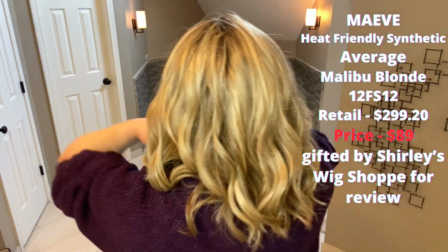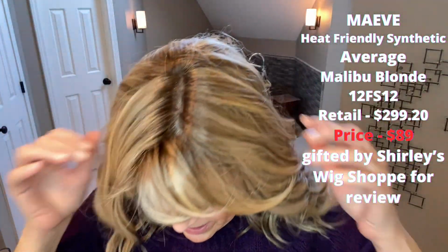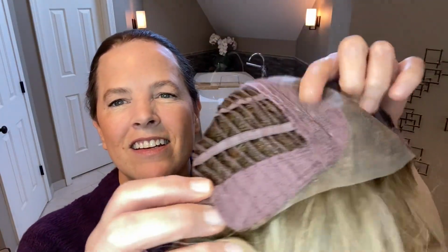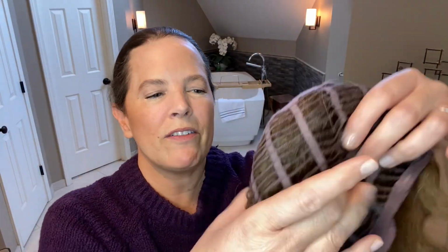Here she is from the right, and the back, and the left. And we'll look at the details, that lace front, and the parting space. Let's go ahead and we'll look at the cap. Here we have a center mono part and an extended lace front, soft ear tabs, extended nape, Velcro style adjusters, open wefting on the sides and in the back, which creates a nice and stretchy cap.